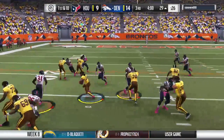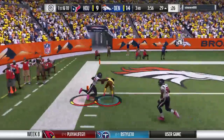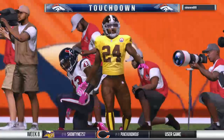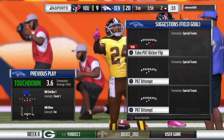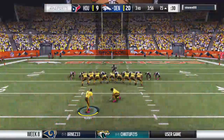Now Mason. And he cuts it out to the sideline. And he'll take it into the end zone for a Denver score. Trey Mason, his 5th touchdown now on the year. And the Broncos will extend their lead.